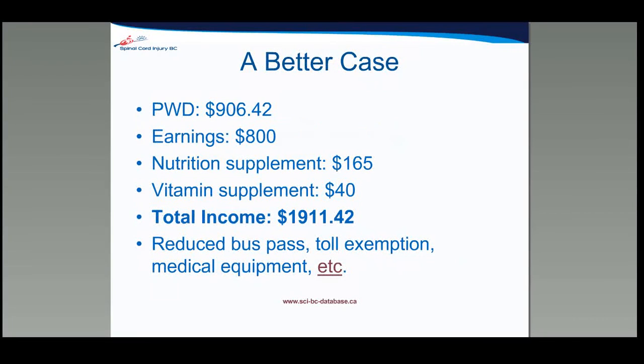Again, we spoke about the reduced bus passes. You can also apply for an exemption on the toll bridges to go in and out of Vancouver. You can reduce cost of medical equipment and medications and other health care, which we spoke about in our health section of the presentation.